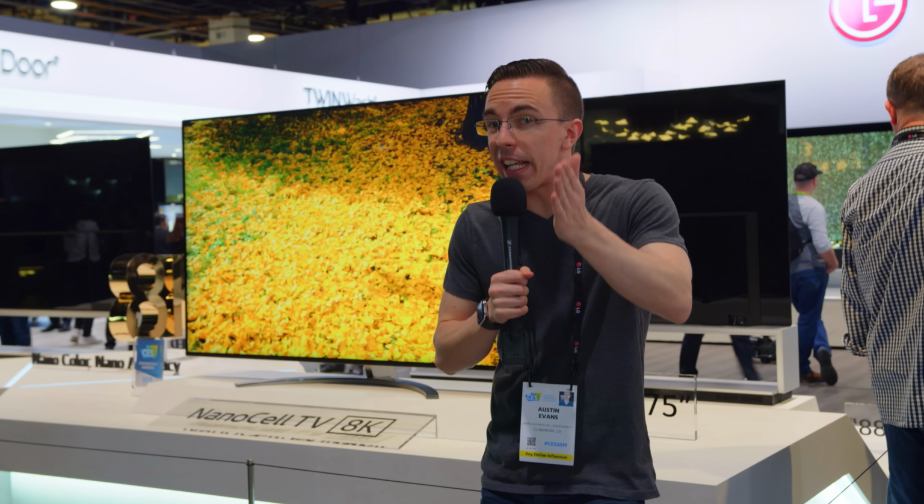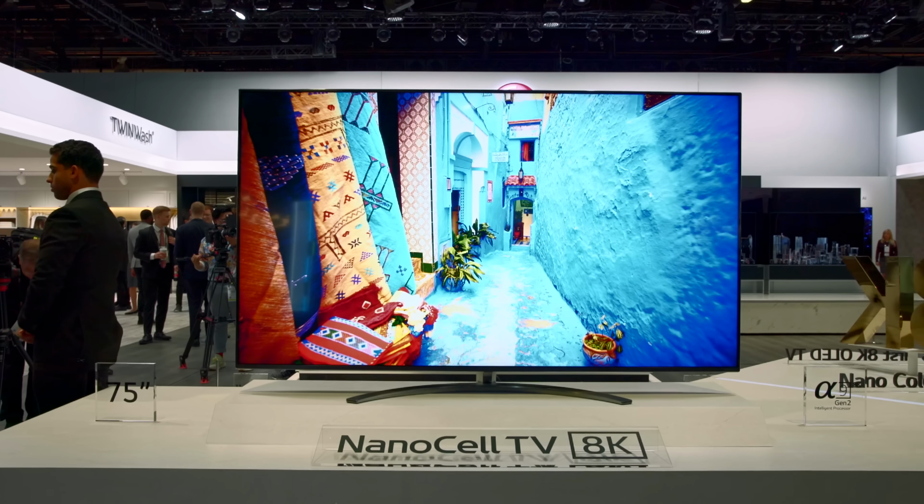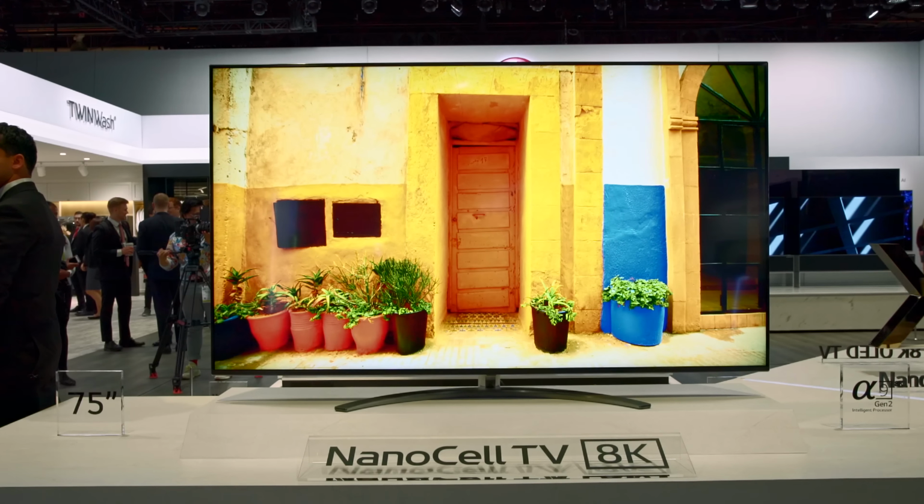If that's not enough 8K for you, there's also the 8K NanoCell TV. Now this trades OLED for LCD, and you have to go down to a mere 75 inches, as if that was not already enormous enough. But the main thing here is that you still get all of those key upgrades with going to 8K.